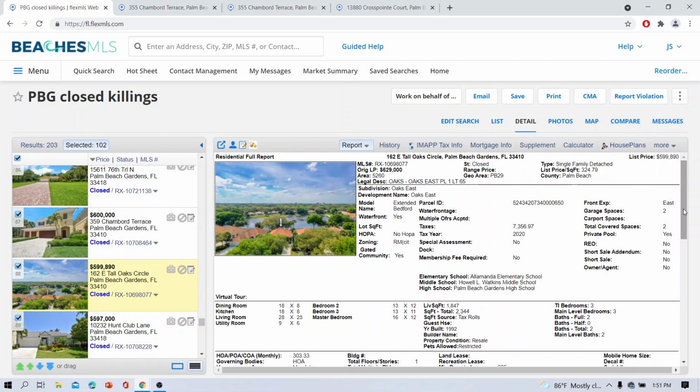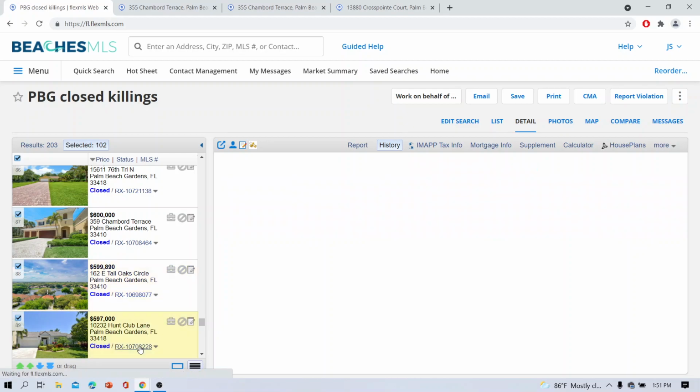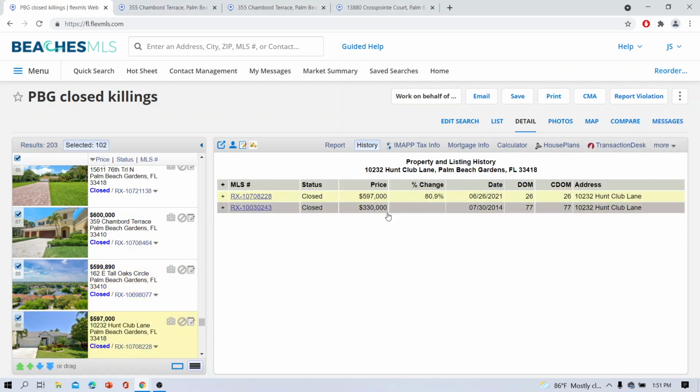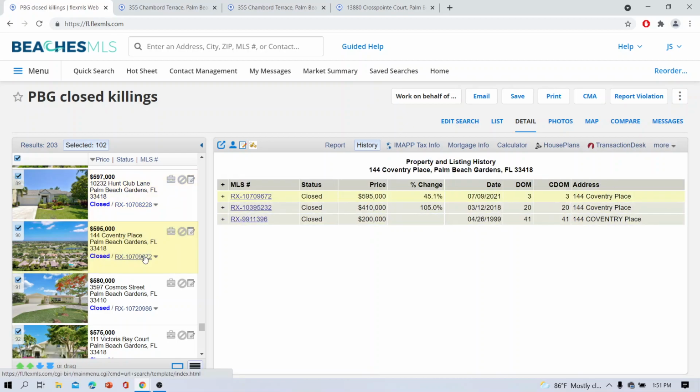So here's in the Oaks. They paid $375 in 2008, sold it for $600 in 2021. Now here's the Hunt Club. They paid $330 for it in 2014, sold it for $600 in 2021. And here's one. They paid $410 in 2018, sold it for $595 in 2021.